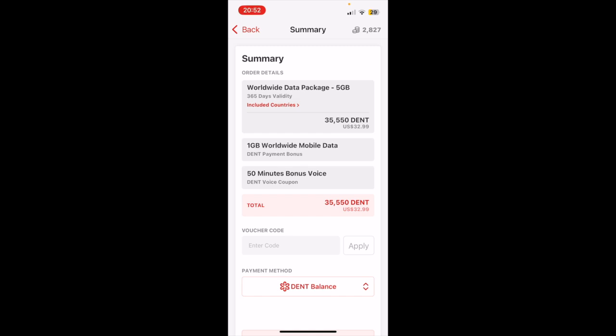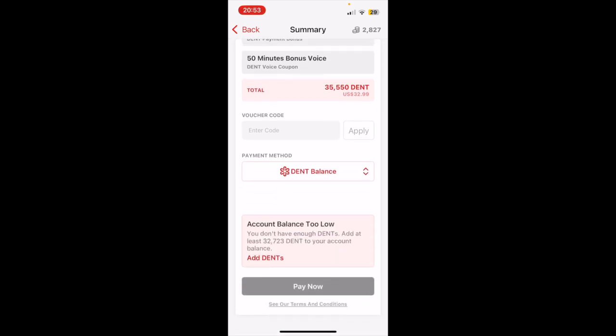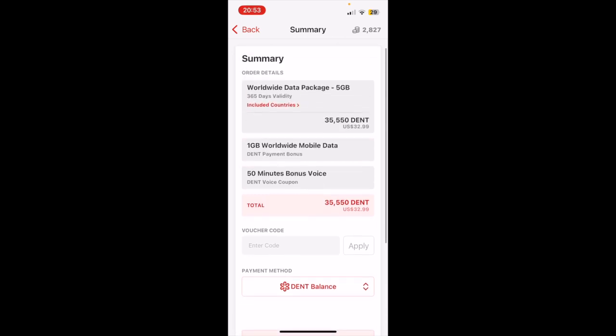And if you apply the extra 50 bonus voice minutes as well, then it lowers the cost even further, to only $27. Compared to most of the other popular eSIM platforms, Dent is becoming really cheaper. This shows the real use case of the DentNet blockchain, which lowers the gas fees for consumers, and value is added for consumers by giving them an additional 20% discount on all the data packages that you can buy from Dent Wireless now.